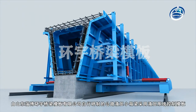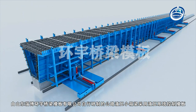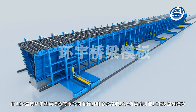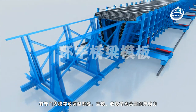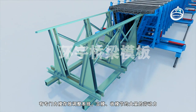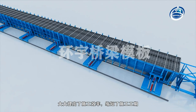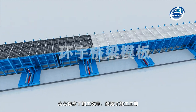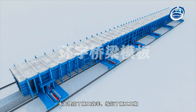The hydraulic box girder formwork for highway R&D by Shandong Zubo Huanyu Bridge Formwork Company Limited adopts a hydraulic control system and has a special internal mold storage and adjustment system. It saves a lot of labor by setting up and folding formwork, greatly improves construction efficiency, and shortens the construction period.